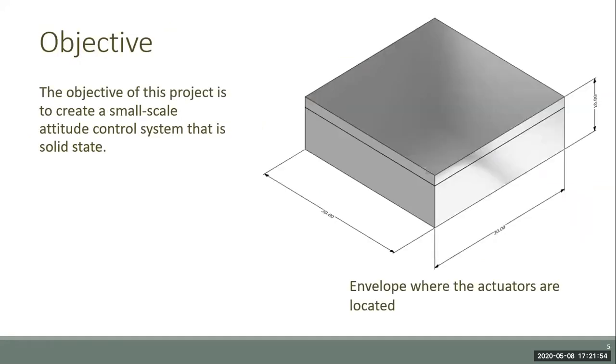Next slide, please. The objective of this project is to design an attitude control system that is small scale and solid state, which means that there are no moving parts in the actuator. This improves the mechanical lifetime by limiting or eliminating wear.